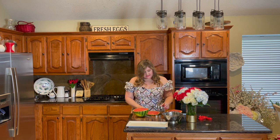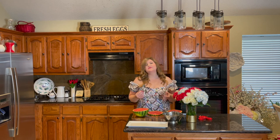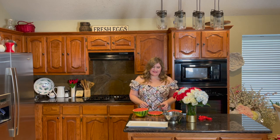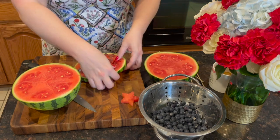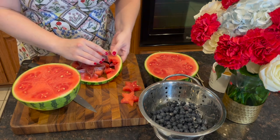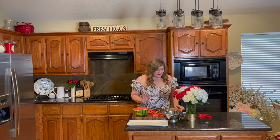All right, so all I'm going to do is cut the watermelon out into stars. You can use whatever size you like. I'm actually gonna do a mix of sizes because I think that would look really cute on the platter. And I'm actually gonna cut some extra for our punch and I'll show you what I do there. Try not to get any of the rind. Ta-da! How cute is that? All right, get our little watermelon stars out. This is already looking so cute.